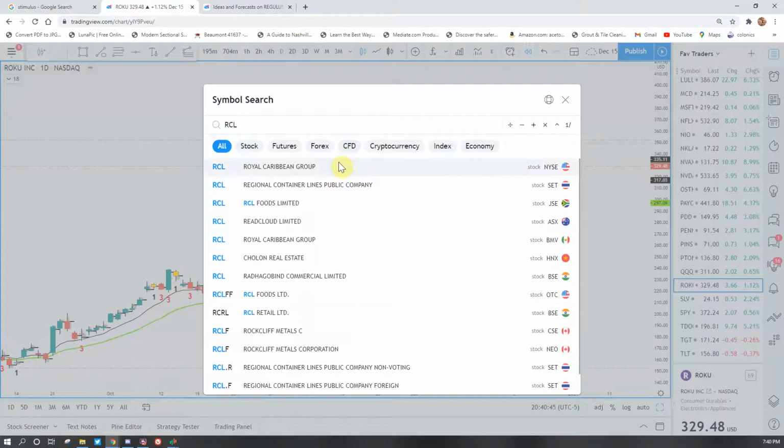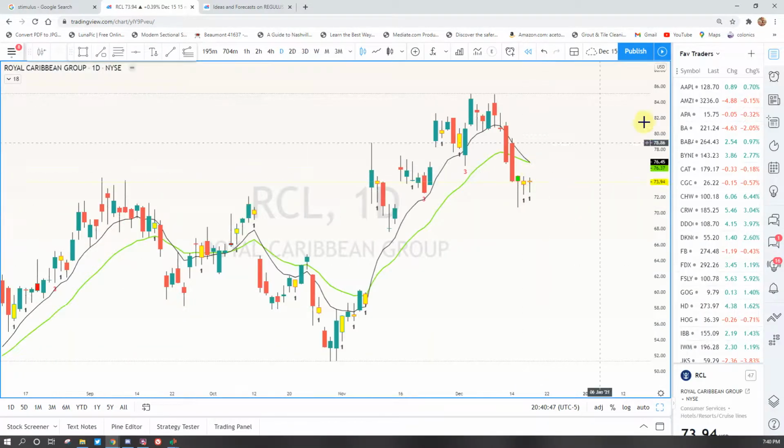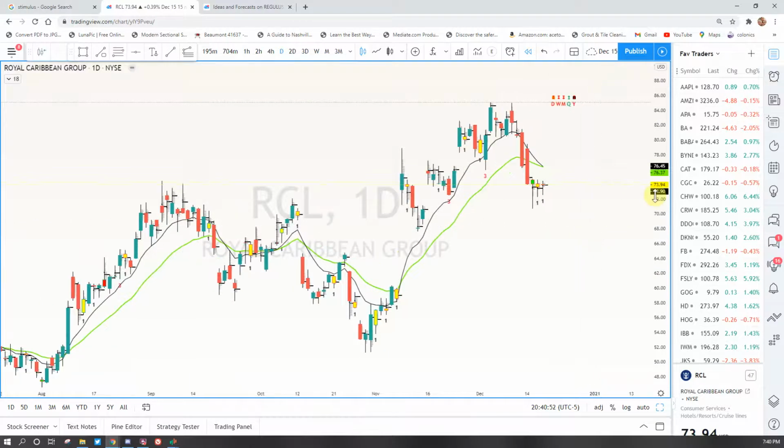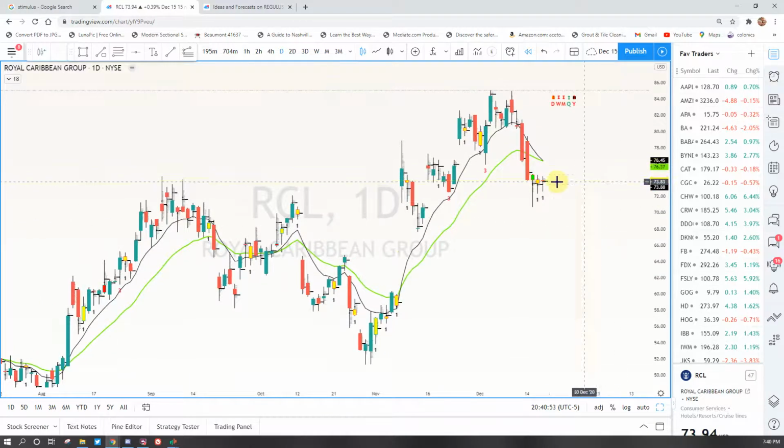CRCL. You know what? I've looked at it, but I don't think the options were so good. It is an inside day. What's the range on it? Because that's a bigger inside candle. The wicks are bigger than I'd like to see. The range is 3 points.